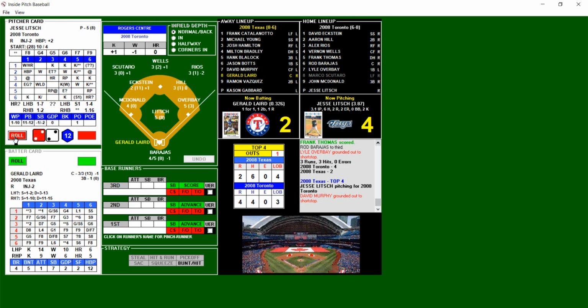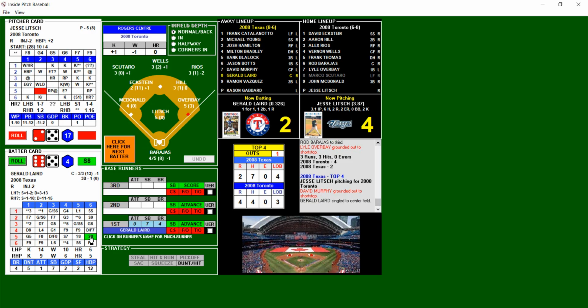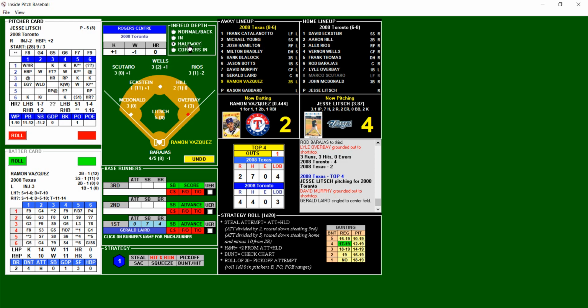Jared Laird, 1 for 1 today with a double and a run scored. And here's the pitch. 2-5, column 2, row 5. That's going to be a blank. 6-5, column 6, row 5. That's going to be good for a base hit out there in the center field. Wells will move in just a little bit late as it drops down in front of him. And with that, Laird is on with a base hit. Raymond Valcrez, 1 for 1 today with a double and an RBI.